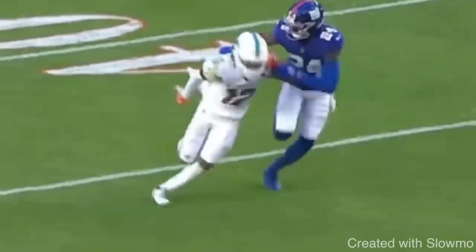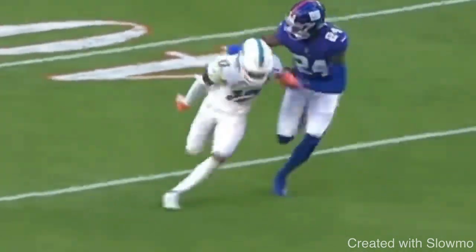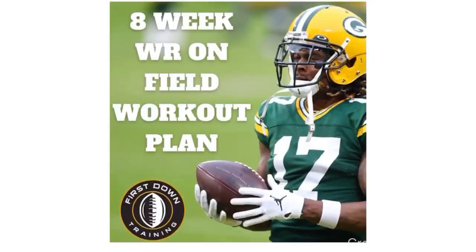Let's watch the thing again, full speed one more time. Perfect execution of the split release here from Jalen Waddle, freezing that DB, reducing the shoulder, and then giving that little chicken wing technique to get that ball over the middle. Great overall route.